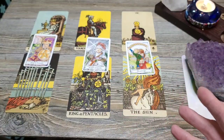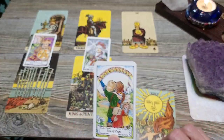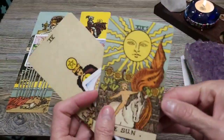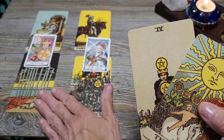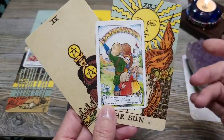You're advocating for yourself. It could be. And then we have the beautiful Ten of Cups. So you have this financial stability coming in with the Sun card, which is new beginnings, new starts, whatever this dark is ending, whatever this dark Ten of Swords is ending, you have this new beginning coming in, dawn of a new day, and you have the Ten of Cups.